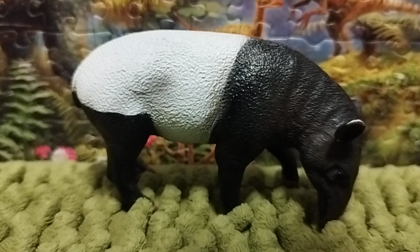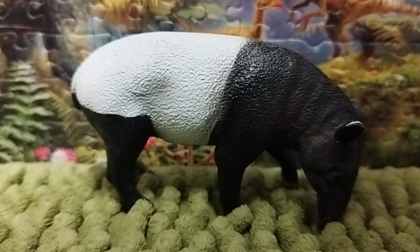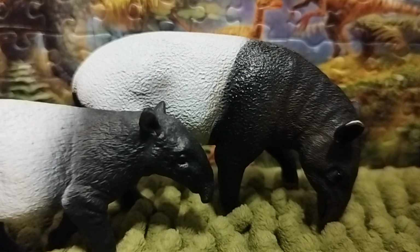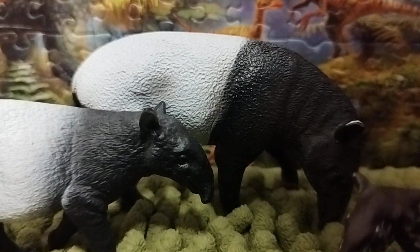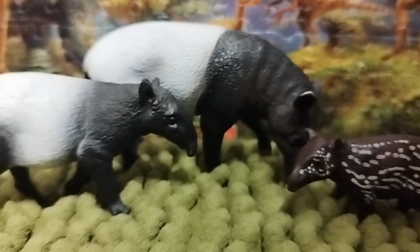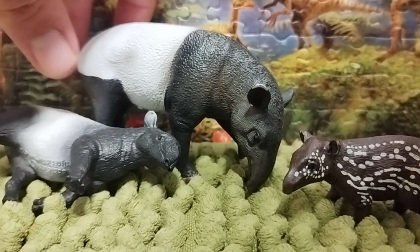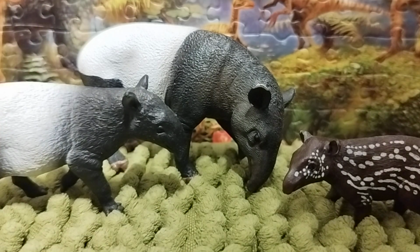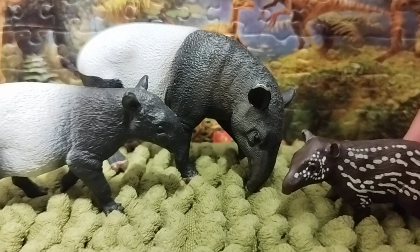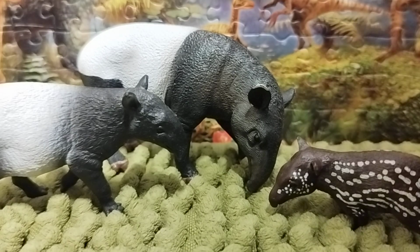Now for comparison, I'm gonna bring up some other Malayan tapirs. Here are the other Malayan tapirs, with the Schleich 2022 female tapir and her young. I think this is an extension of the Malayan tapir family, with this one being the older male, the mother being a younger female, and this one being their calf. I must say, that is a perfect Malayan tapir family.